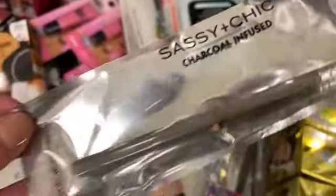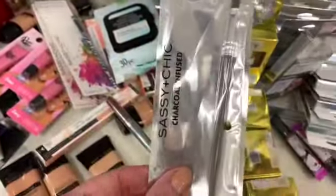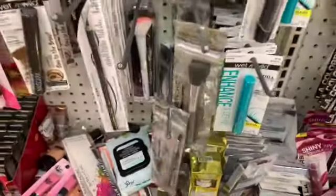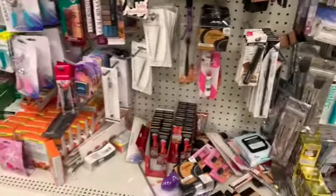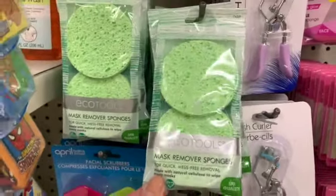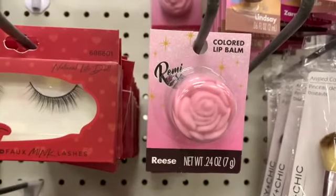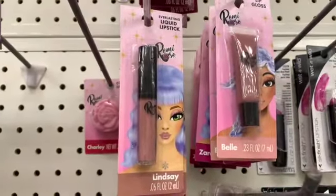And then look, you guys, Dollar Tree came out with a charcoal infused Sassy and Chic precision brush. And then we also have the angled contour brush. Now here in my store, I just have the two varieties, but check in your store because there might be some other varieties. And then there was something else. Oh, these are back. The Eco Tool mask remover sponges are back, as well as the cute animal print makeup brushes. And then I just love these. They're so, so cute by Remy Rose. The packaging is so adorable.